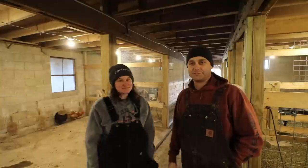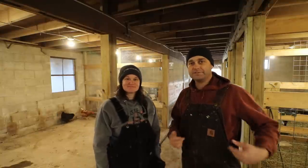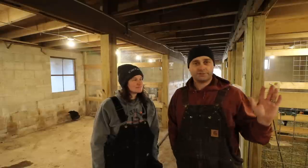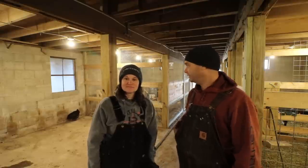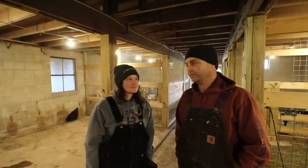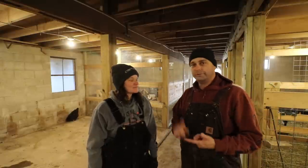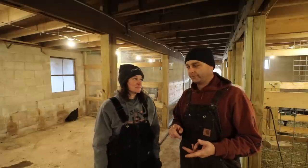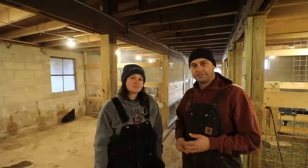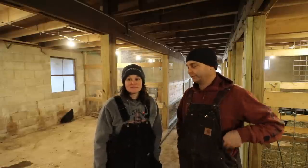Behind us over here, this is the next area where we could build a livestock stall. Instead of making a stall like we have in the other ones, we're going to fence it in like the chicken coop and turn it into a brooder. We can do meat chickens, future laying chickens when they're babies, turkeys, or any other kind of birds that we want to raise in there.